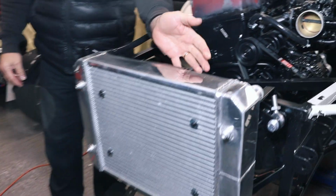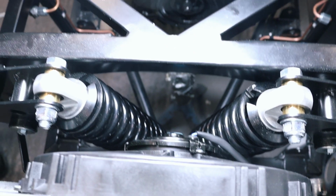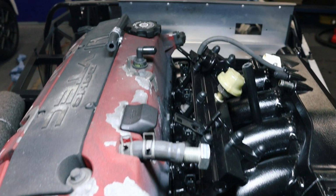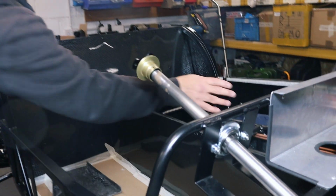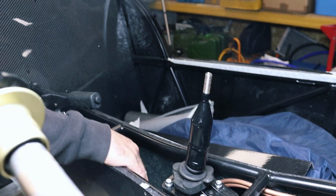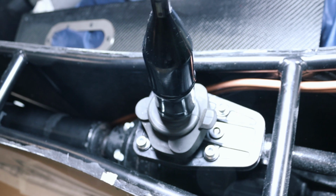It's got a nice big 12-inch 120-watt fan on there as well, so that should be able to kick out some juice for it. Billet pedal box is in, all the carbon centre tunnel is in, moving into the centre. As you can see, the only change is the tilt shift on the 6-speed gearbox there for the S2000, which is a stock gearbox, and the prop shaft is in, all bolted in. It's a modified S2000 one to a forward rear axle.